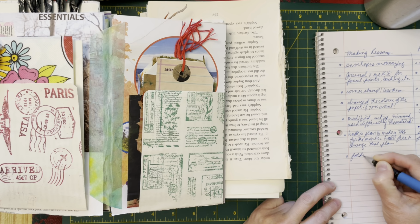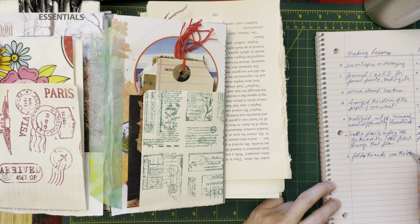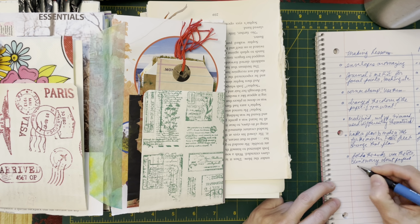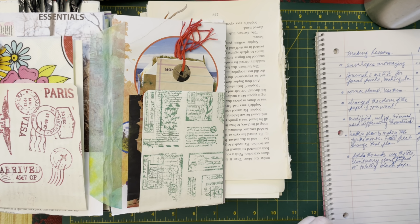Fold the ends. Use the bits. Don't worry about having totally blank paper. Okay.